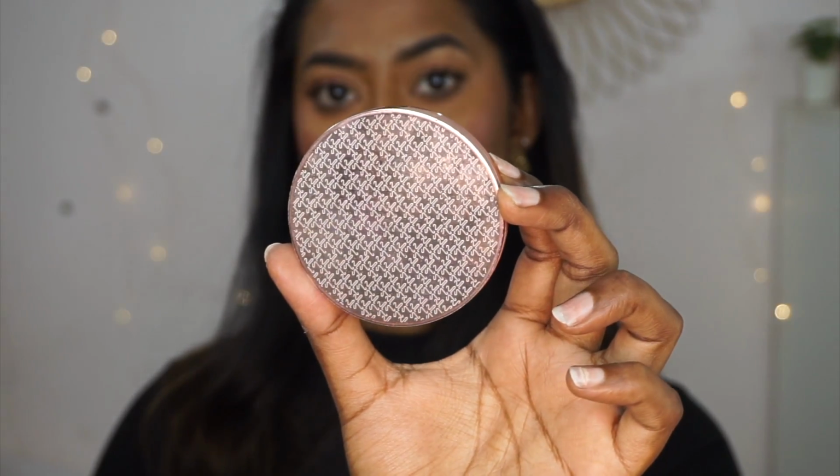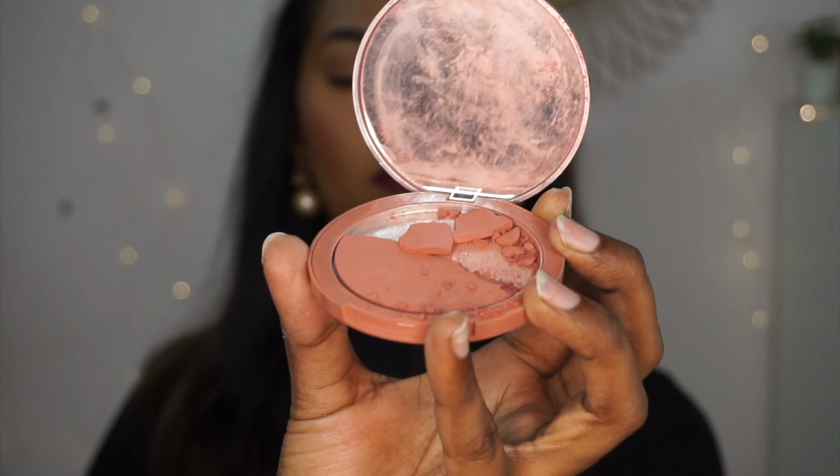The next blusher that I have is also one of my absolute favorites in my entire blush collection, which is none other than the K Beauty Matte Blush in the shade Soft Nude. Oh my god, this is such a beautiful shade. Unfortunately, my blusher has shattered into pieces. It just fell right on my lap. I have to clean it up immediately to clean up the mess.